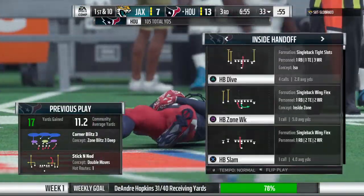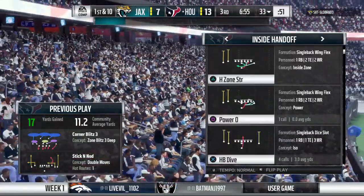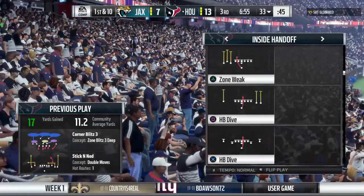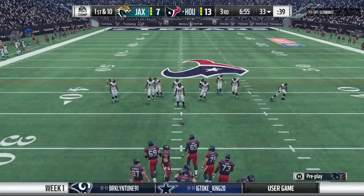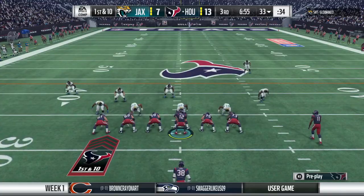Oh, now Hopkins slow to get up here. Hate to see this. Week 1 of the season. We'll be back. Fresh set of downs here. All right, here we go.